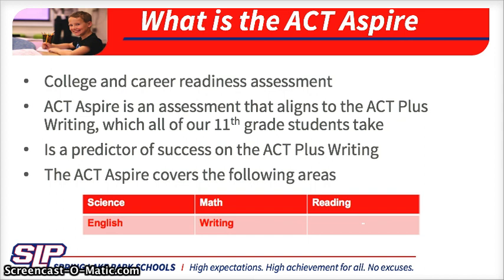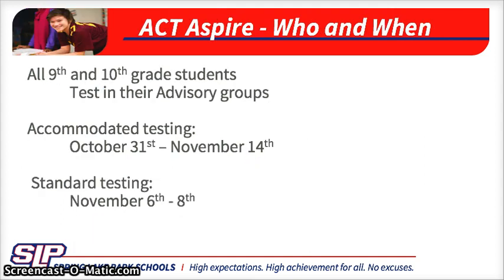The ACT Aspire covers the following areas: science, math, reading, English, and writing. Like I said, all 9th and 10th grade students will take the ACT Aspire. They will test in their advisory groups, yet they will not necessarily test in their advisory rooms.